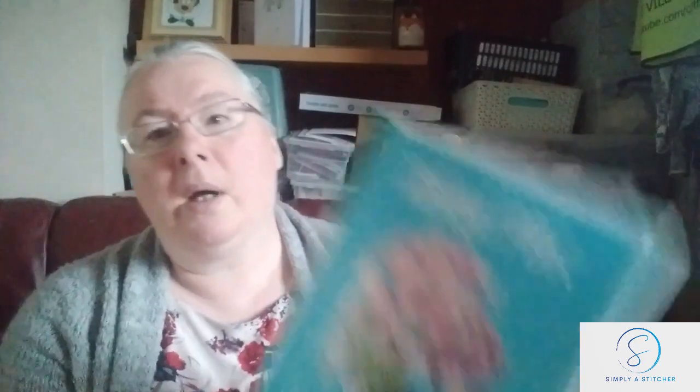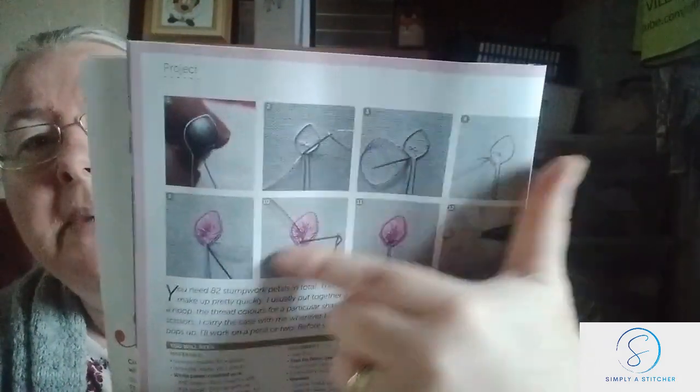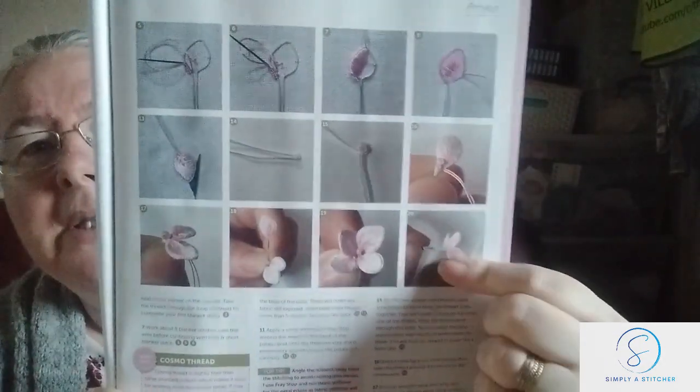But I saw this stumpwork hydrangea, and I was absolutely taken with it. So I had a look in the instructions, and the only thing that I needed that I hadn't got was some wire, because if you can see by the pictures, you kind of make a wire frame, and then you stitch around the wire frame, and then you cut it out, and that's what sort of makes the petal. So I got some craft wire so that I can have a go at this.